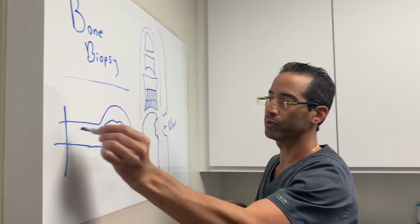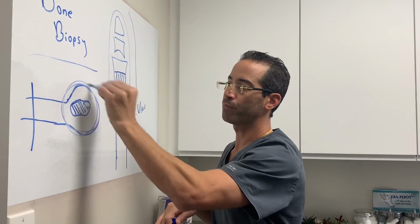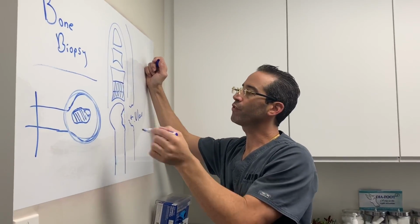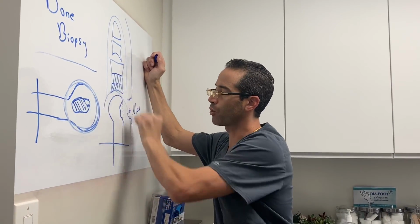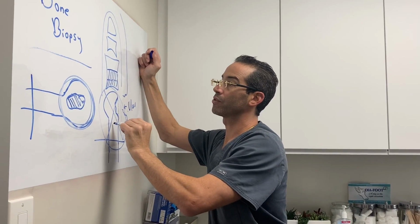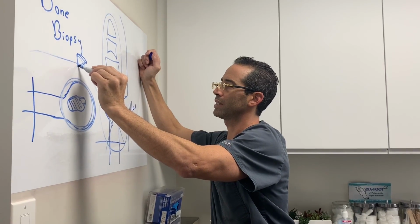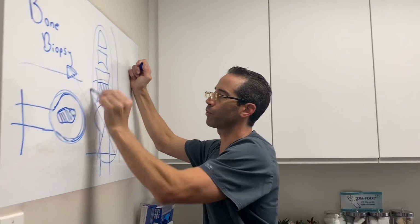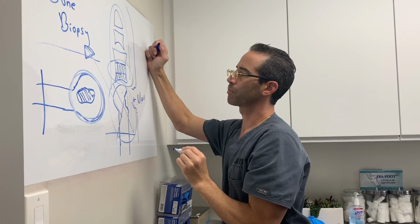This is a side view. We have the ulcer here, and our concern is bone infection at the level of the metatarsal head, the 5th metatarsal head. It's easy for us to just send him to the hospital, take this bone out, send it out to get a biopsy to see if there's any bone infection. If there is bone infection here, there's a very high likelihood there's bone infection also in this bone as well, the proximal phalanx.